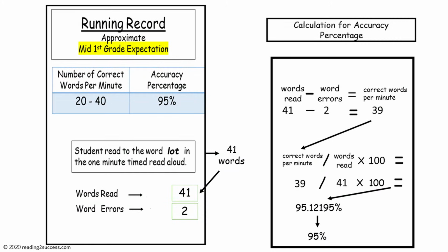After the timed reading of the running record, then the accuracy percentage is calculated. The first part is to determine the correct words per minute. So we take 41, the words read, minus the 2 word errors, and that equals 39. So 39 is the correct words per minute. Then we take 39 and divide it by 41. 41 was the number of words that the child read. Then we multiply that by 100.